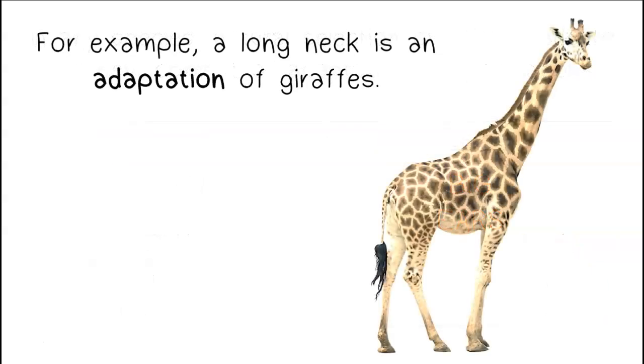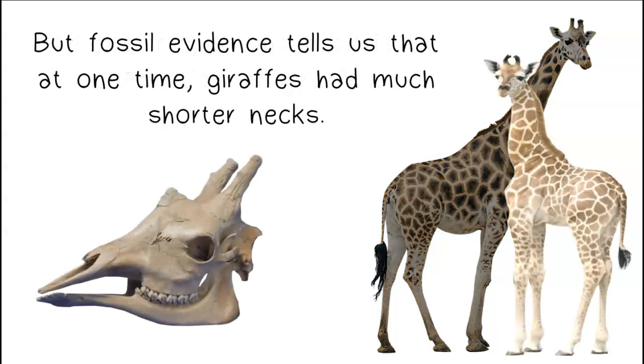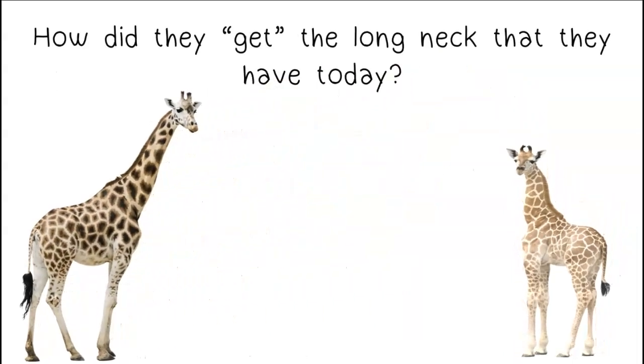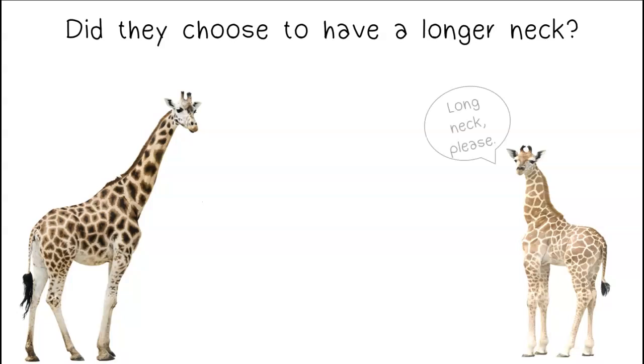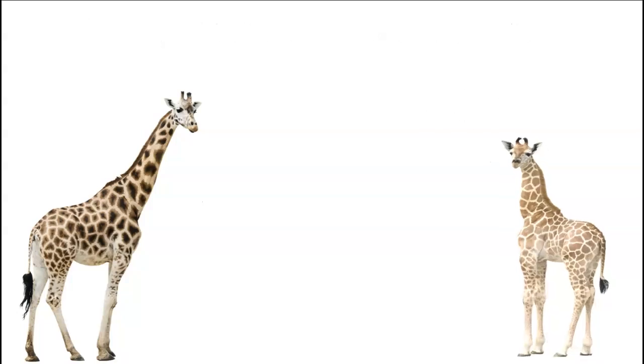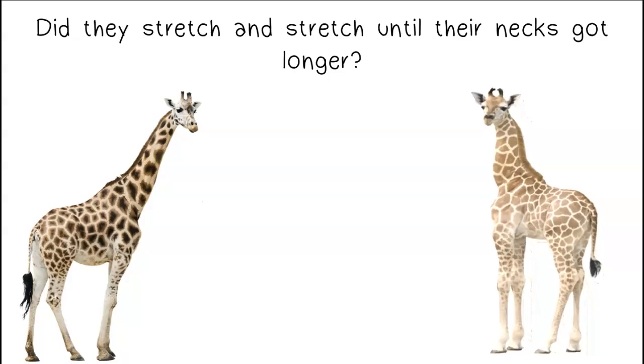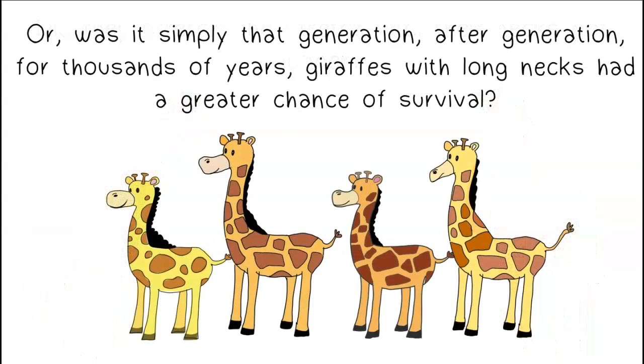For example, a long neck is an adaptation of giraffes. But fossil evidence tells us that at one time, giraffes had much shorter necks. How did they get the long neck that they have today? Did they choose to have a longer neck? Did they stretch and stretch until their necks got longer? Or was it simply that generation after generation, for thousands of years, giraffes with long necks had a greater chance of survival?